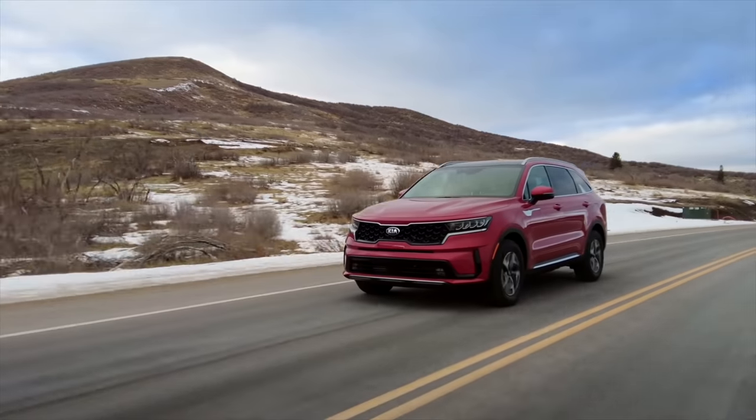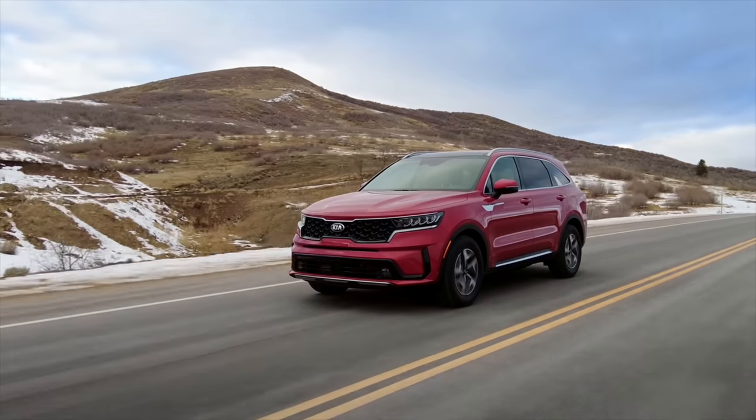A lot of people should be in the Telluride instead. But if you're trying to stay on the smaller side, this overlaps the Telluride enough in features and price that I think the Telluride starts to make more sense. And I said that in the last Sorento, too. Mm-hmm. The last Sorento was beneficial because it had hybrid.